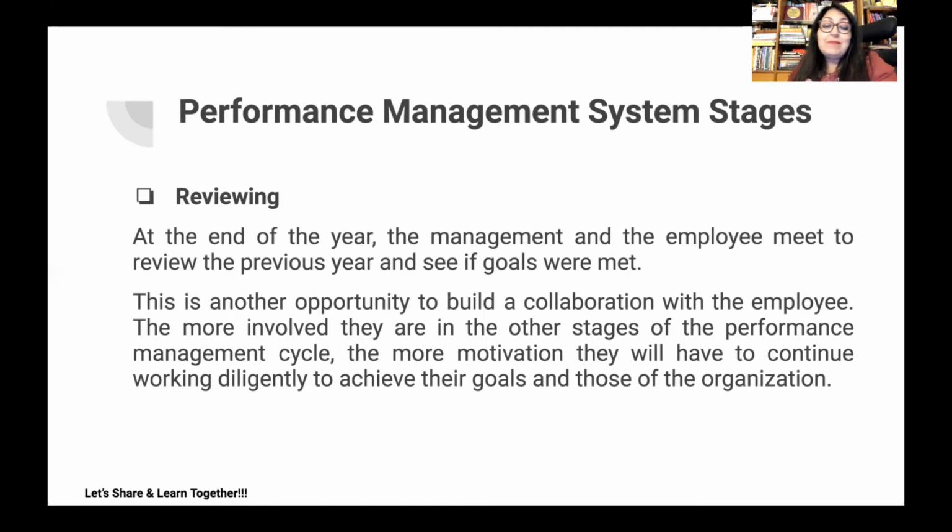When employees and managers work together in a more collaborative way, and managers coach employees for improved performance, where they build employees, develop employees, and train employees so that they're able to improve upon their performance, these reviews play a very, very important role.